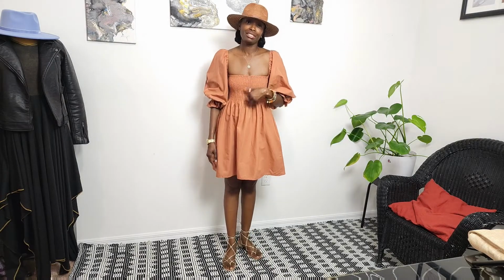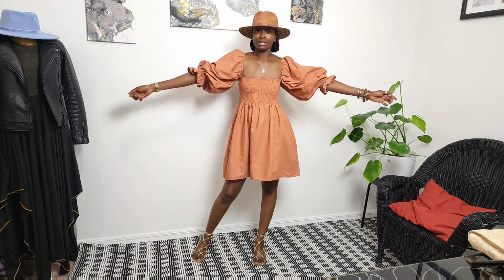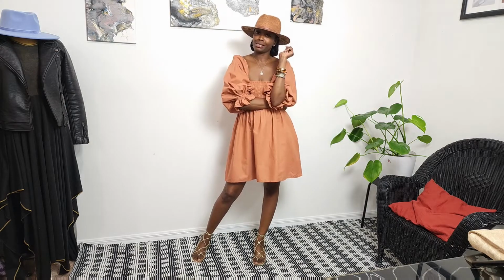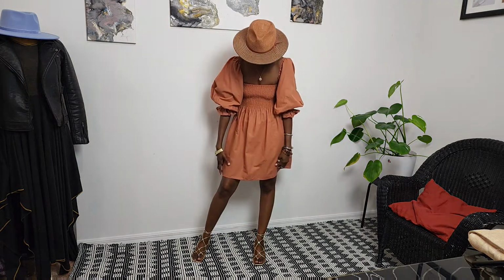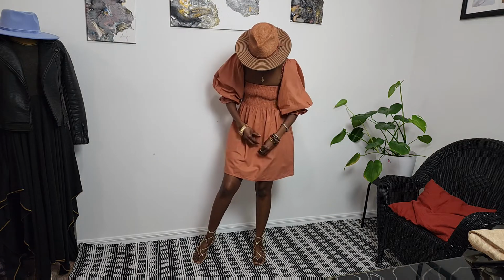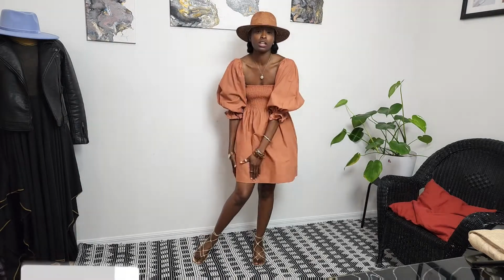Initially, I was thinking I was going to return this one. No, maybe I'll keep this one. This one is staying. The one that I tried on before, it's gorgeous. Look at this. Wow. You can't tell me that it's not cute. You cannot tell me that it's not cute. This one is cotton and, if I'm not wrong, cotton and flax.